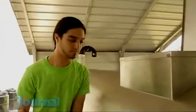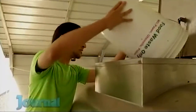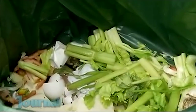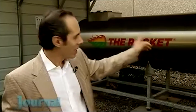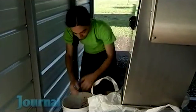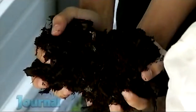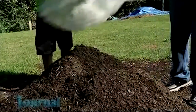It has an inlet at the top of the Rocket. So we open the inlet, we put a bucket of food waste and a bucket of wood chips. That's the right combination, 50 and 50%. We need carbon and nitrogen. We get the carbon from the wood chips and the nitrogen from the food waste. And it takes 2 weeks to go from one end of the Rocket to the other end. When the food waste is already composted, basically it falls by gravity into that green bag. And that compost, we just need to let it cure for an additional 2 to 4 weeks, and then it's ready to put back into the green areas.